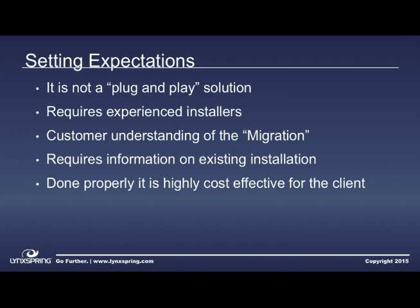You need to talk to your customers so they understand what we mean by the term migration. And at the beginning of the project, you have to do a significant amount of information gathering. Now, done properly, performing integrations is a highly cost-effective solution for the client.